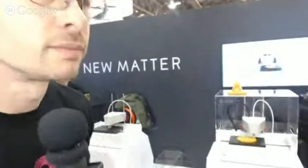Very cool. Chris, you got any questions? Yeah, what kind of materials will it print? So what kind of materials can you print with it? This unit is PLA only. As we're designing for use in the home, we wanted to make it consumer friendly and avoid some of the odors that come off of ABS or some of the other materials.